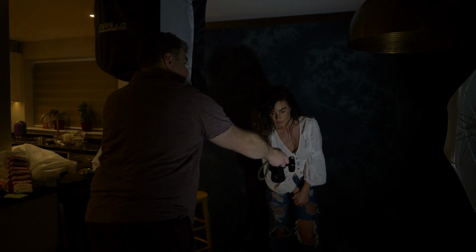Too bad, it's a bit flat actually. I think probably that one's a bit too strong. It's nice though. Yeah? Yeah. It's well exposed, isn't it? It's definitely you. Yeah.